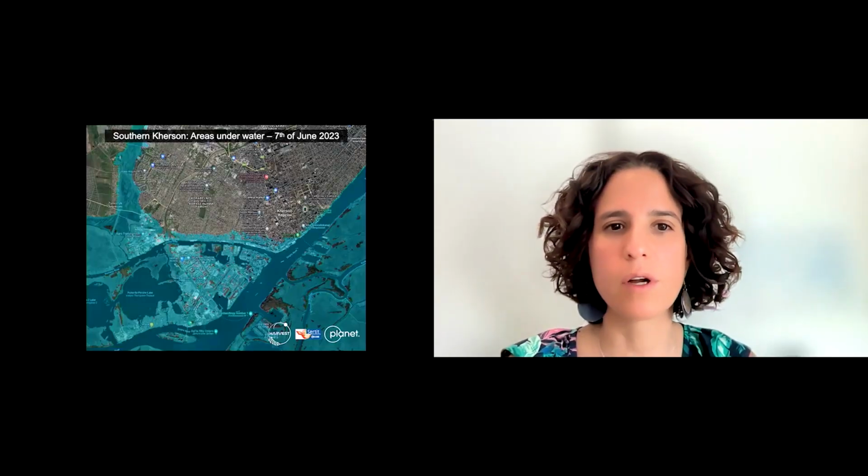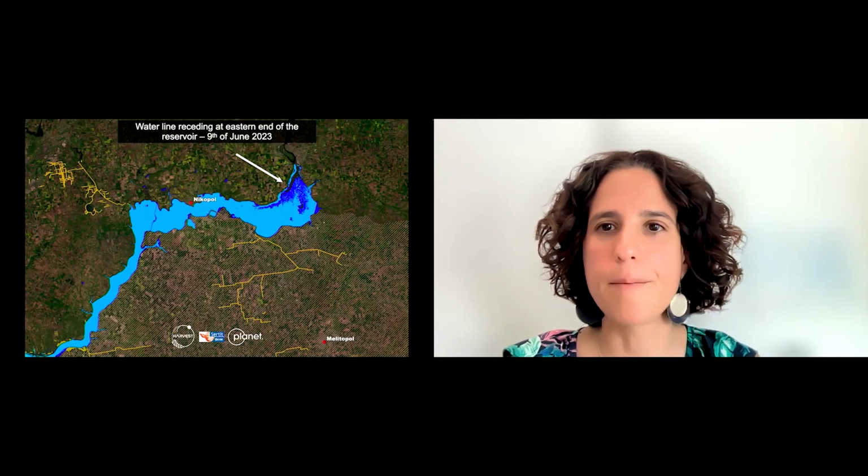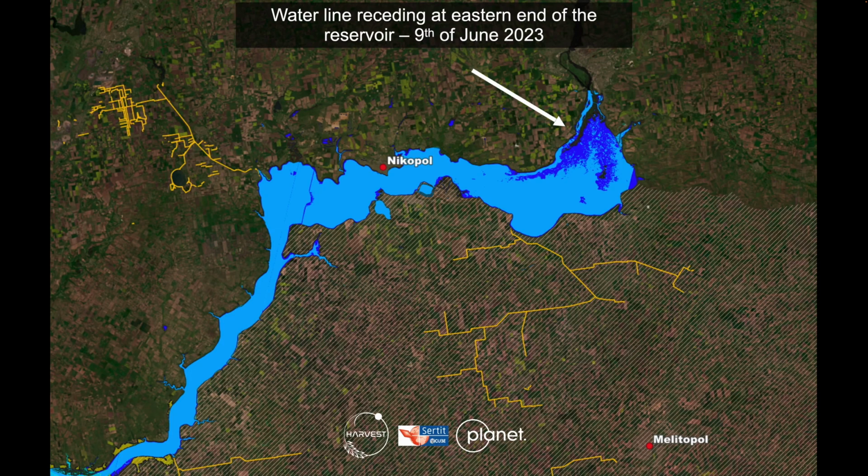Now the waters are in fact receding, and so we can also monitor the receding waters. The area here in dark blue is the area that has actually dried up as of June 9th, and that, of course, has been progressing.